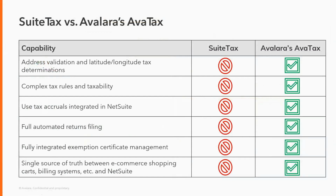Last slide before we jump over to the demo, just a quick comparison between SuiteTax and Avalara's AvaTax. So, address validation, latitude and longitude, as opposed to just a general zip code, which we talked about are not accurate a little bit earlier.